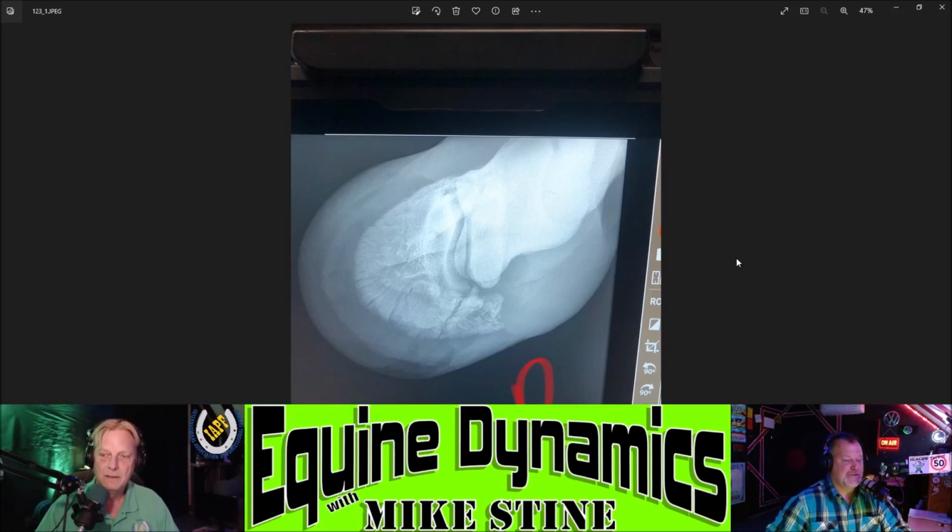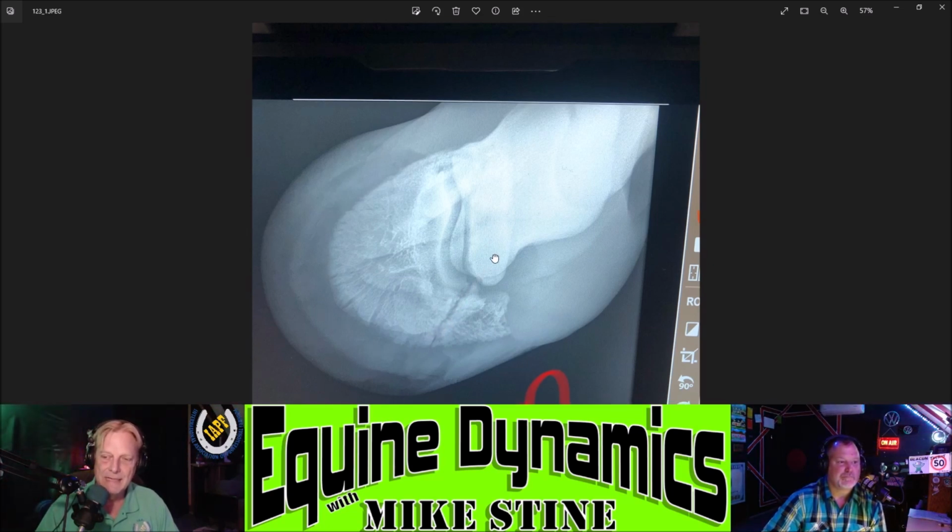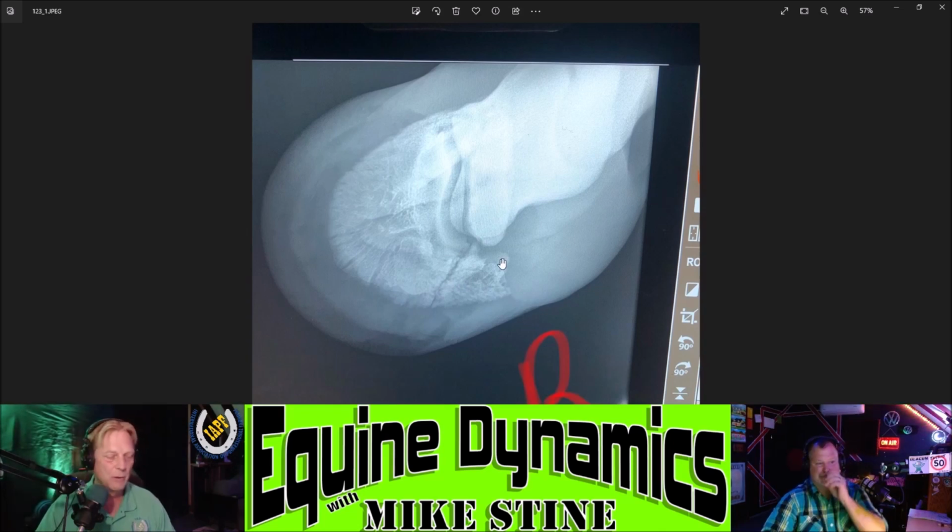Yep. Okay. So what are we looking at here? It's an x-ray, of course. That is a view of a coffin bone, from the top. And right there, you see that? That is a coffin bone wing fracture. Am I correct on that? It's a little more forward than a lot of them are, because that does involve the wing of the coffin bone, but it actually gets into the edge of the articulating part of the joint.